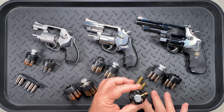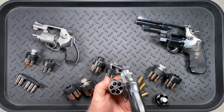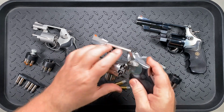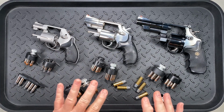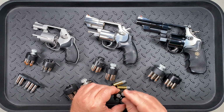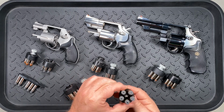Gravity is what assists the rounds into the cylinder, which is why it's so important on the load portion of the reload that the muzzle be pointed as directly towards the ground as possible to allow gravity to assist the rounds into place. None of these loaders I'm going to be talking about actually push any rounds into position. There are loaders that do that, specifically the Safariland Comp 3, and I'm going to do a specific video just on the Comp 3 to show you how that's done.